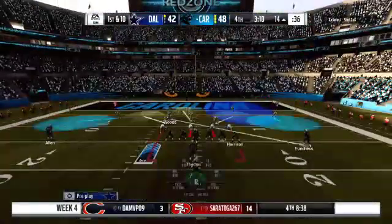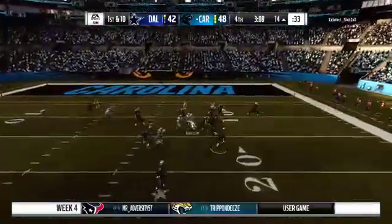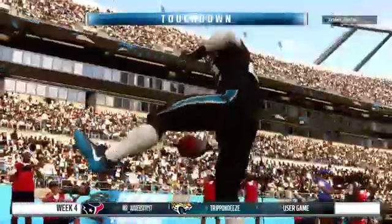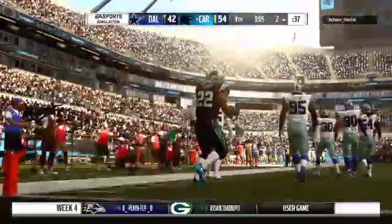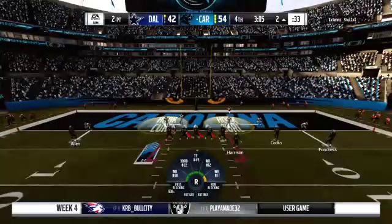Watch tight end. Tight right. Again to Elliott, and he'll take this into the end zone. Touchdown, Carolina. Ezekiel Elliott taking it in from 14 yards out. And the Panthers add on to their lead.